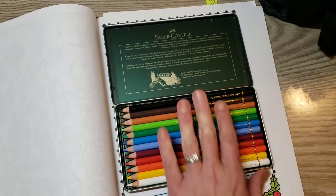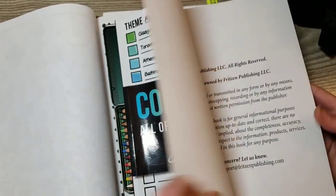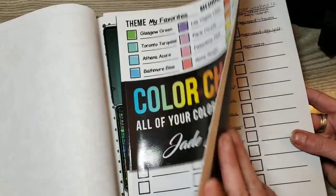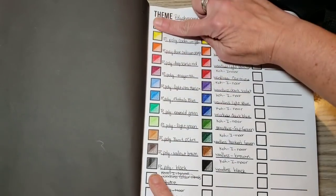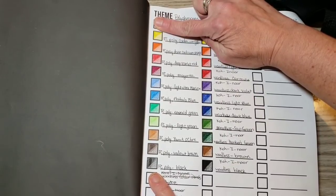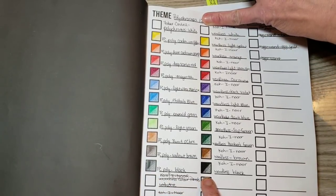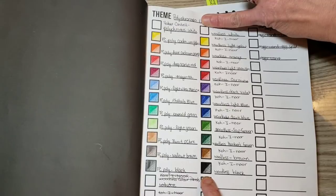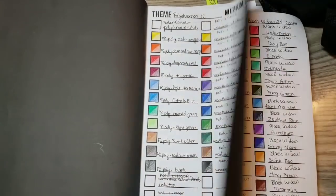I don't like that at all. But these are some pretty colors, and I like those. I swatched them out in the Jade Summer book that I was gifted. These are the 12 Polychromos from here to there. These were the 12 Coloring Woodless. I was impressed with those. I liked them.